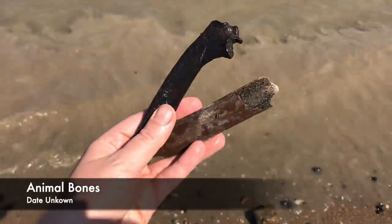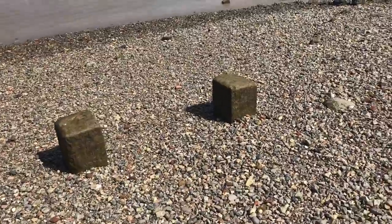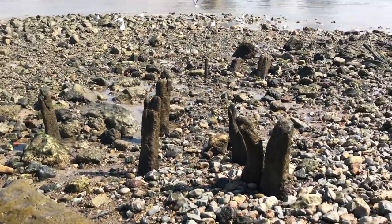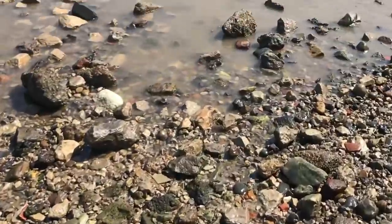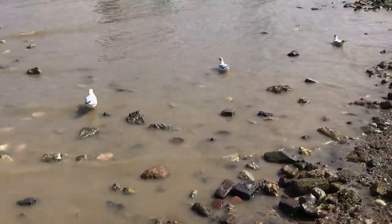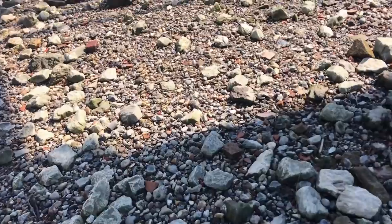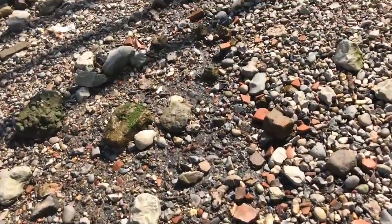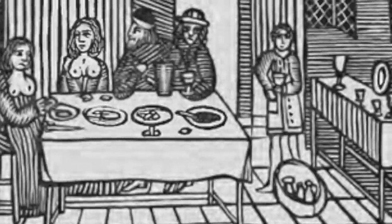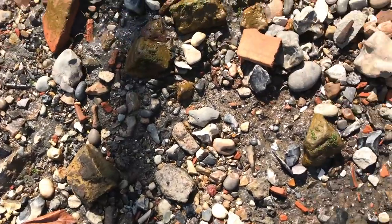Little tip about bones, the darker they are, the older they are. This area of the Thames, which incidentally is my favourite area, is quite a late developer in terms of it being an affluent area. It's known for drinking and wenching, bear baiting, and all sorts of illicit pastimes.